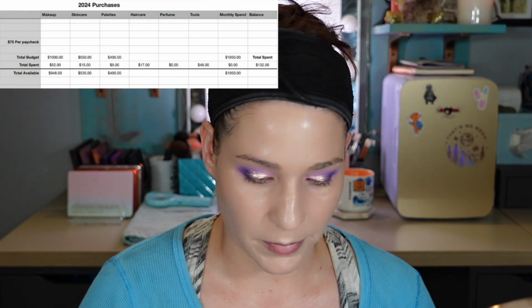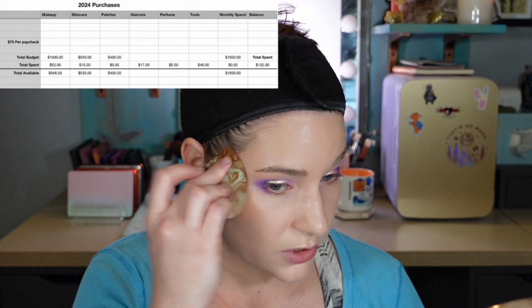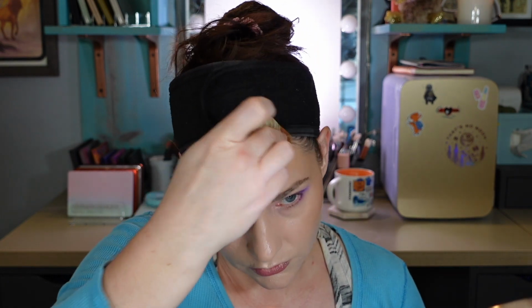So $550 for my skincare budget. I did put a budget of $400 for palettes. Now, I have already exceeded that in 2023. I have bought more than $400 worth of palettes. But I think that if I set aside $400 for palettes, that will allow me to have some leeway to pick some more expensive palettes. And that's almost, I don't want to say free money.